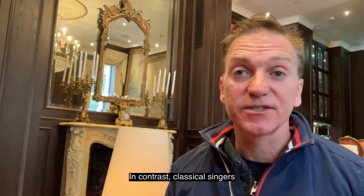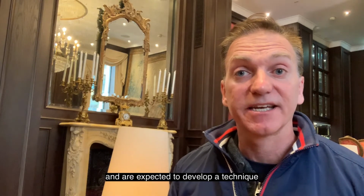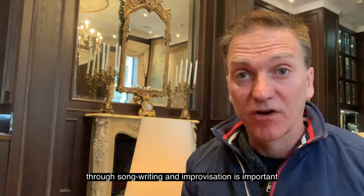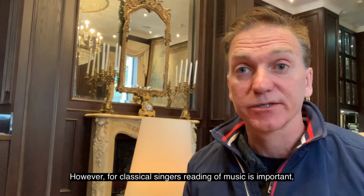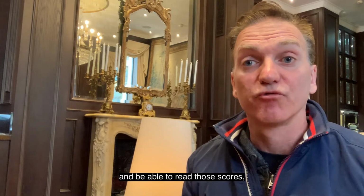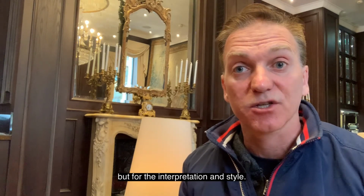In contrast, classical singers almost never use microphones, and they're expected to develop a technique that will allow them to project their voices in large concert halls and over the sound of an orchestra. For contemporary singers, personal creativity through songwriting and improvisation is important. However, for classical singers, reading of music is important, and all classical singers would be expected to own scores for the songs that they are learning and be able to read those scores not only for the names of the notes but for the interpretation and style.